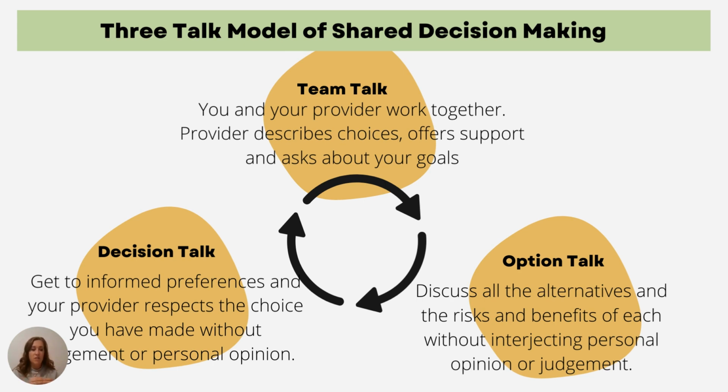Option talk discusses all of the alternatives and the risks and benefits of each without interjecting personal opinion or judgment. Both of those are really important aspects of this as well. So you get all the facts and the facts only, and then you get to make your decision. Decision talk: you get informed preferences and your provider respects the choice that you have made without judgment or personal opinion. Now, this does not mean that we're throwing away their experience and not asking them. It doesn't mean you can't ask your provider's opinion, but your opinion on the situation should definitely be a factor when you and your provider decide what's best for you. It shouldn't be your provider deciding what's best for you and you just saying yes.